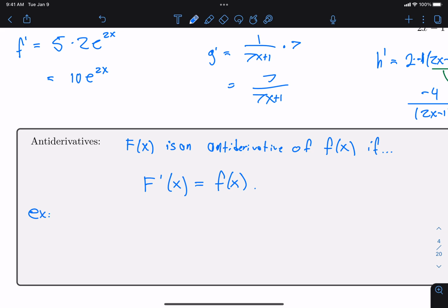So, for example, x squared is an antiderivative of 2x. The reason being, this is my capital F, yes? If I take the derivative of x squared, I get 2x, which is my little f. So 2x is playing the role of little f here. X squared is playing the role of capital F. And we have this relation that the derivative of capital F is equal to little f. Are there questions on this process so far?